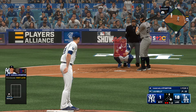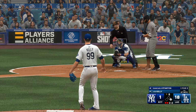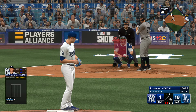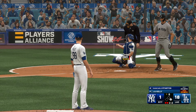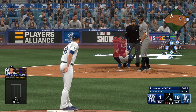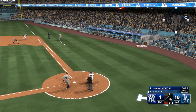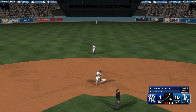Next pitch is outside. And another ball. Great job of laying off those pitches down in the zone to even the count up at 2-2. Such a better feeling for the hitter. Squirts away a little bit. Nice job behind the plate there.